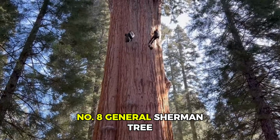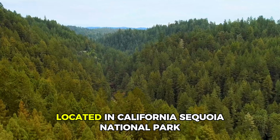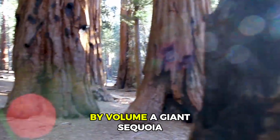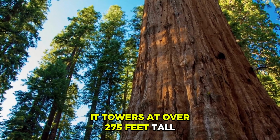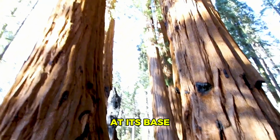Number 8. General Sherman Tree. The General Sherman Tree, located in California's Sequoia National Park, is the largest known living single-stem tree on Earth by volume. A giant sequoia, Sequoiadendron giganteum, it towers at over 275 feet tall and measures more than 36 feet in diameter at its base.